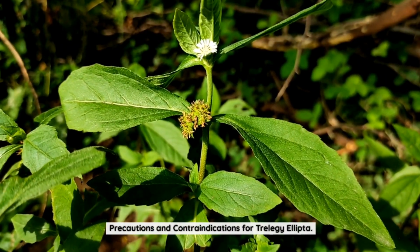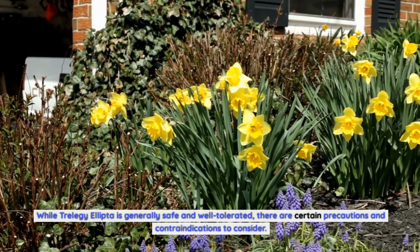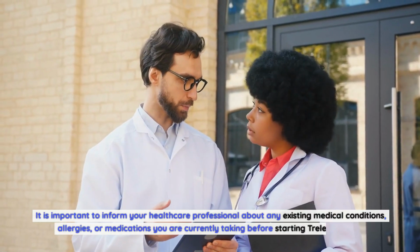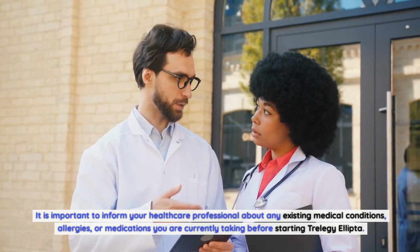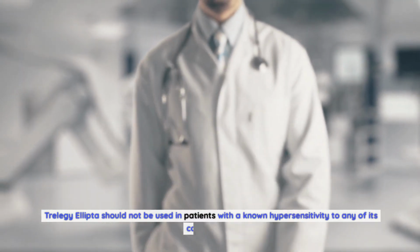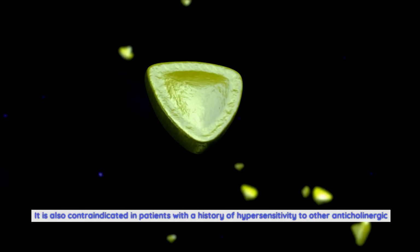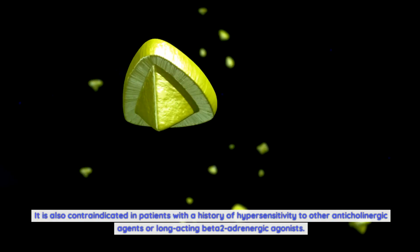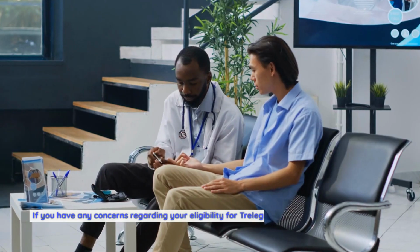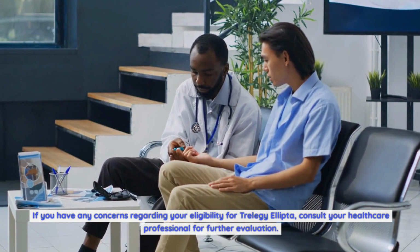Precautions and contraindications for Trelegy Ellipta. While Trelegy Ellipta is generally safe and well tolerated, there are certain precautions and contraindications to consider. It is important to inform your healthcare professional about any existing medical conditions, allergies, or medications you are currently taking before starting Trelegy Ellipta. Trelegy Ellipta should not be used in patients with a known hypersensitivity to any of its components. It is also contraindicated in patients with a history of hypersensitivity to other anticholinergic agents or long-acting beta-2 adrenergic agonists. If you have any concerns regarding your eligibility for Trelegy Ellipta, consult your healthcare professional for further evaluation.